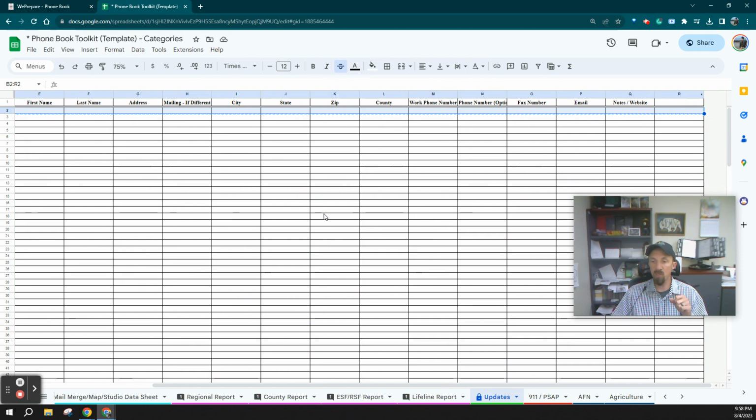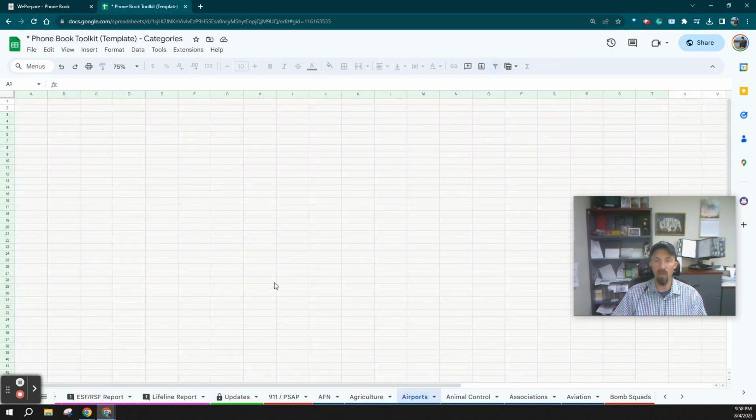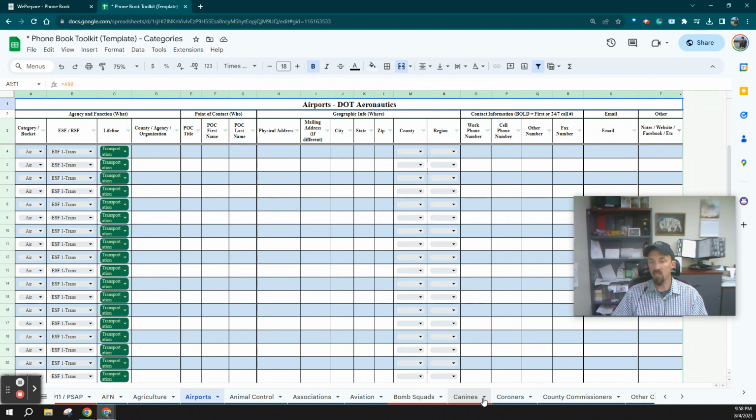So long story short, a little bit of a heavy lift there at the beginning. But chances are once you've got it up and running, you're going to be in pretty good shape for just keeping it maintained and being able to do a quick search. Like I said in another video, we'll come back and look at Google Studio. We'll also look at Google Maps and a couple other things that help you bring some more efficiency to this.